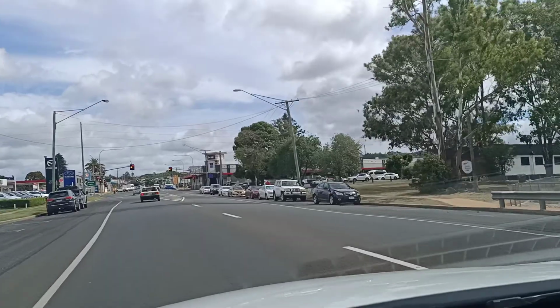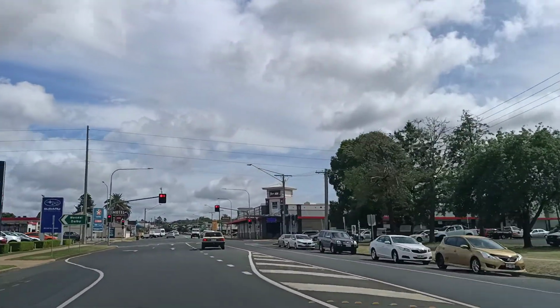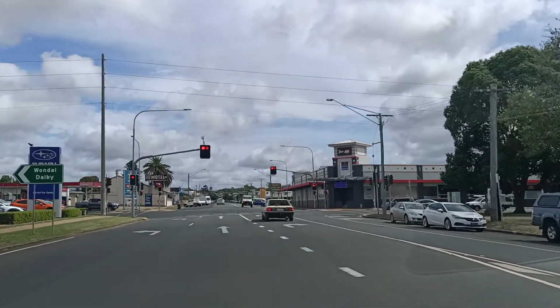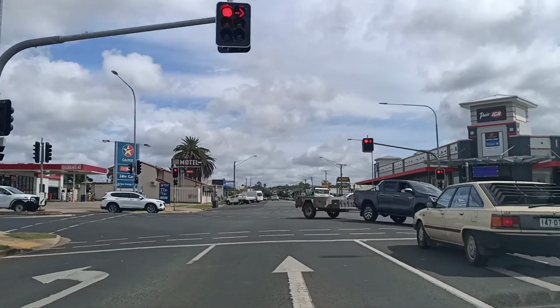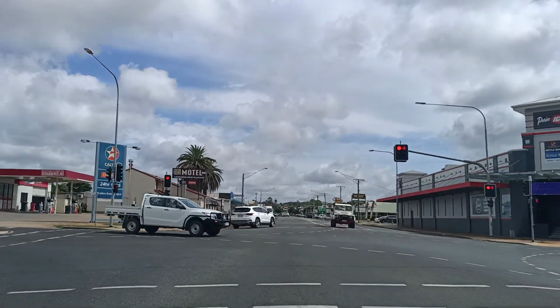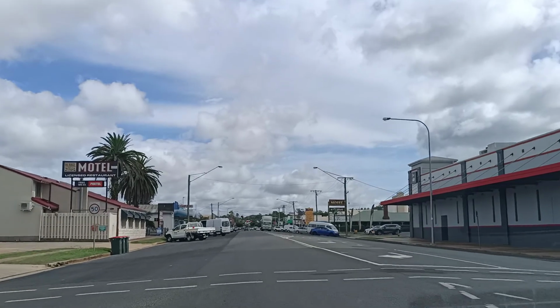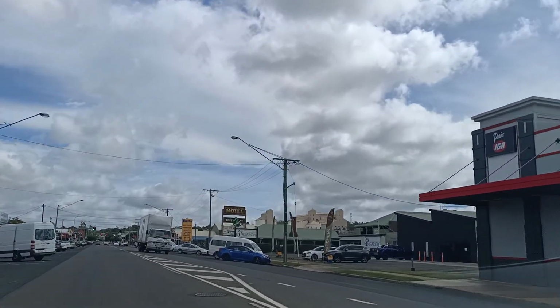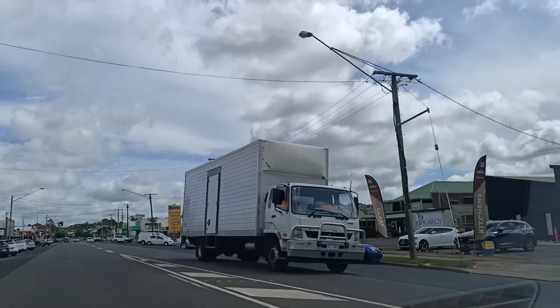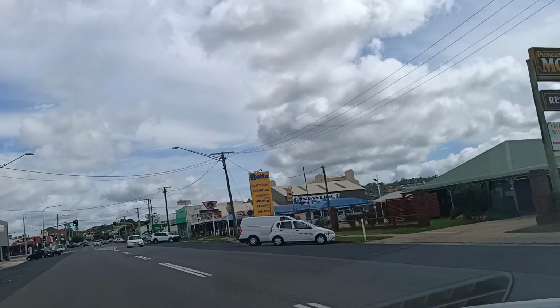We have the IGA up here on the right. One of the main streets of Kingaroy. Oh, back up the main street. Plenty of motels in this town. Over there in the distance above the buildings, you can see the top of the silos. We're going to drive past those in a minute.